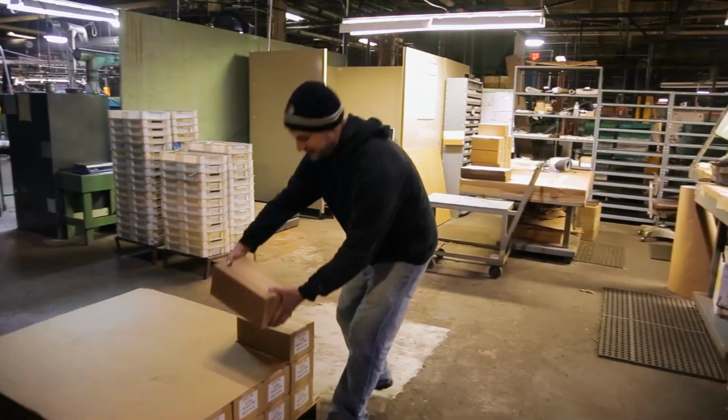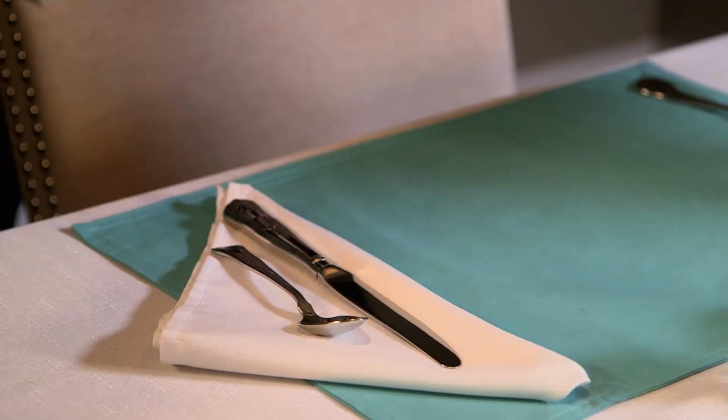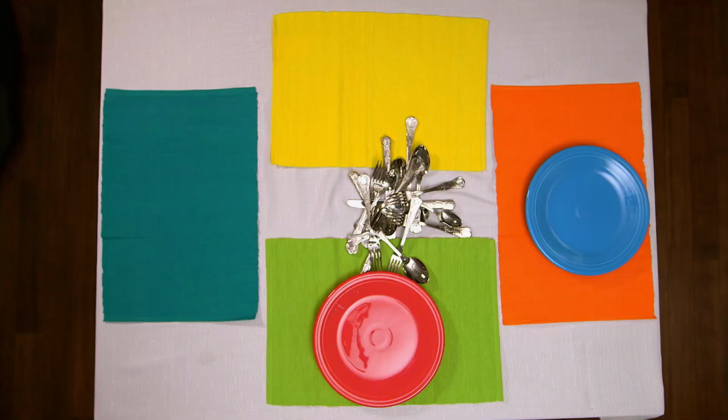And so are we, because this flatware is heading to homes and dining room tables around the world. Just in time. I am starving. Me too. What's for dinner?